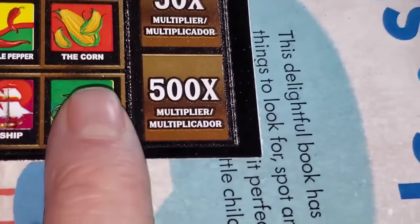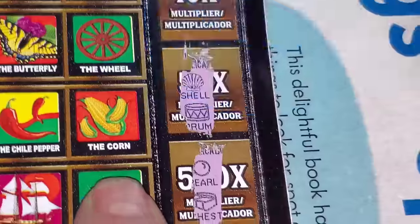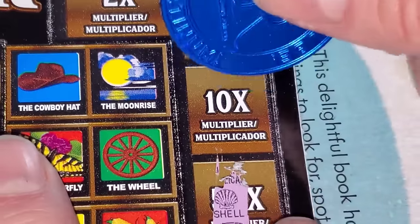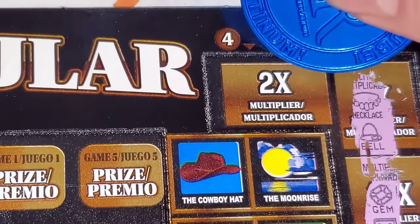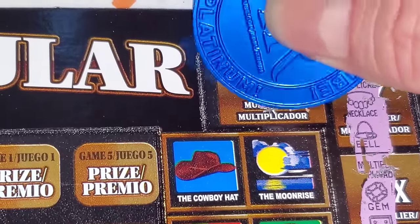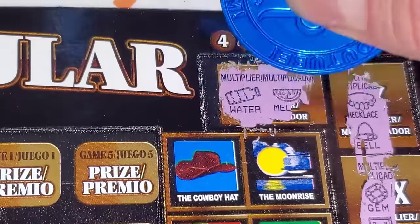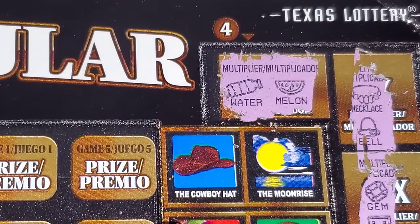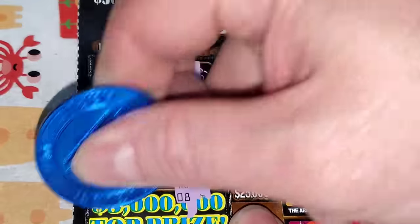Here we go. 1 in 3.20. 2 matching symbols to multiply all of your wins by 550. Here we go. 10, 5, or double. Come on. Give me some sweet, juicy melons. No. See? Now, makes me think we're going to lose. Watermelon? Really? That's intentional. 2 matching symbols.